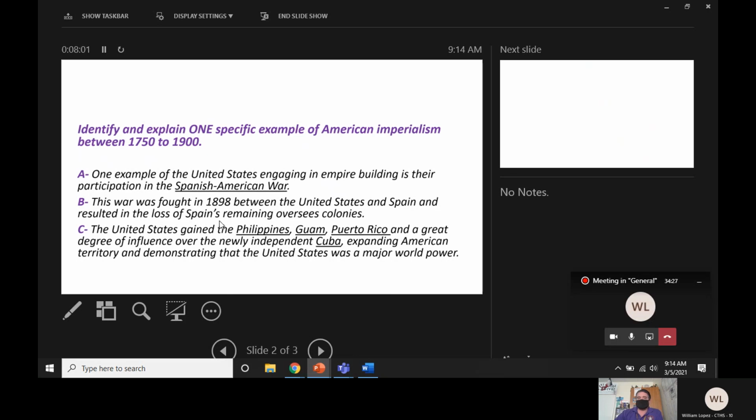The United States gained the Philippines, Guam, Puerto Rico, and a great degree of influence over the newly independent Cuba, expanding American territory and demonstrating that the United States is a major world power. Every element goes back to what we're saying, American imperialism. We answered it. Again, the second sentence should say C: clarify, all about overseas colonies. And then I got into some of the specifics. Again, the more detailed you can be, the better.